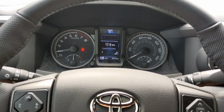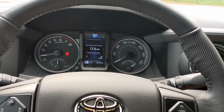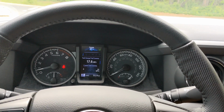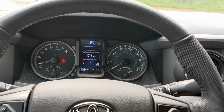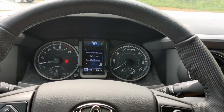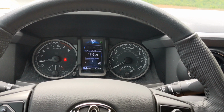I kind of wanted to share with you guys my opinion about this 2021 model year Toyota Tacoma after owning it for a few months. If you guys have any questions or are considering getting one of these Tacomas but not sure, kind of have some doubts or whatnot, feel free to leave them in the comment section, and I'll try to get back to you guys as soon as I can.